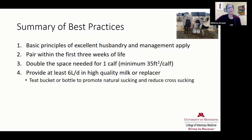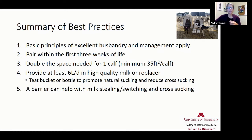We want to provide at least 6 liters per day in high quality milk or milk replacer. And ideally through a teat bucket or a bottle, so that promotes that natural suckling behavior and reduces the risk of cross sucking. If we do run into that, or if we want to feed with a bucket, putting a barrier between those calves at milk feeding time is really helpful to mitigate milk stealing, milk switching, and cross sucking. And then 1 water and starter bucket per calf.